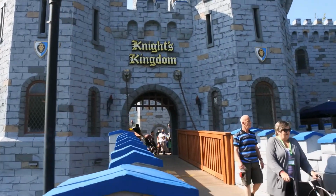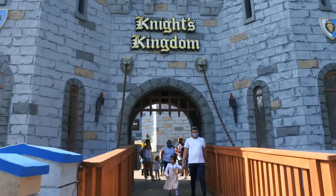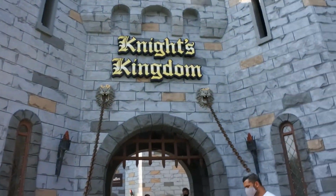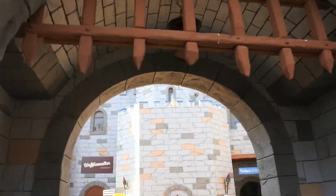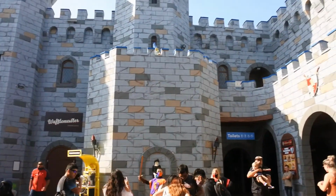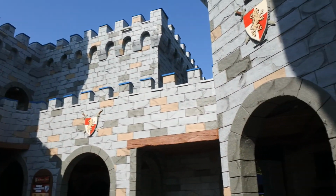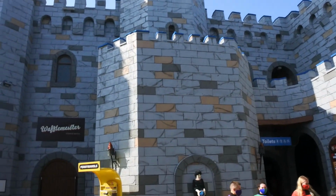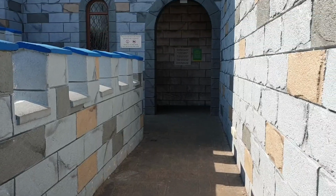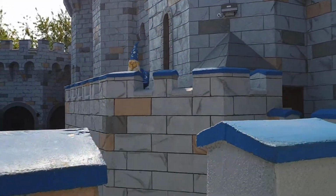To the Ninth Kingdom. Great views of a castle from up here. Merlin over there.